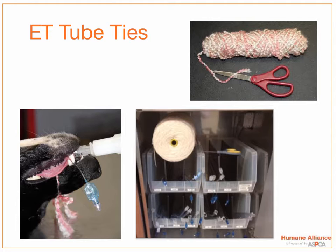We tie all of our endotracheal tubes in with yarn. We prefer the cotton yarn. It's very easy to tear off. You need to use scissors, and we buy it undyed from the linen factory. And it comes in these giant rolls that last forever. The cotton yarn is really nice to tie. It's nice on their noses, and when it gets wet on the tubes, it's very easy to come off. It doesn't get really goopy like the gauze we used to use.